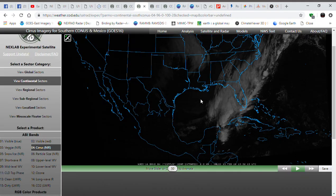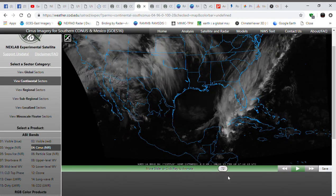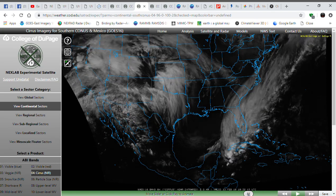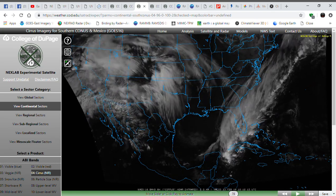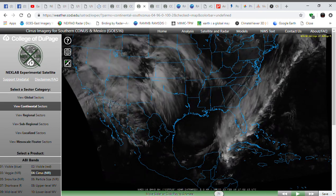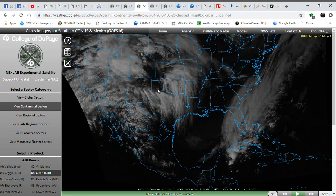So we're looking at the cirrus clouds. Well, yeah, look at that. This is all left by airplanes over the center of the country. That's called cloud seeding. Because these are not overshoots from thunderstorms.